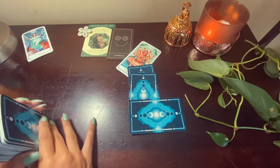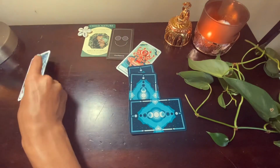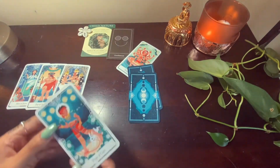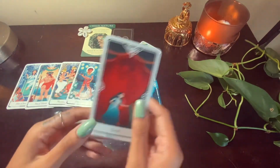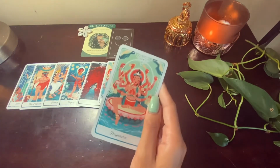All right, let's see what we got here. We have the 9 of Swords, the 2 of Wands, the 3 of Cups, the Page of Cups, the Death card, the 8 of Wands, and the Temperance card.